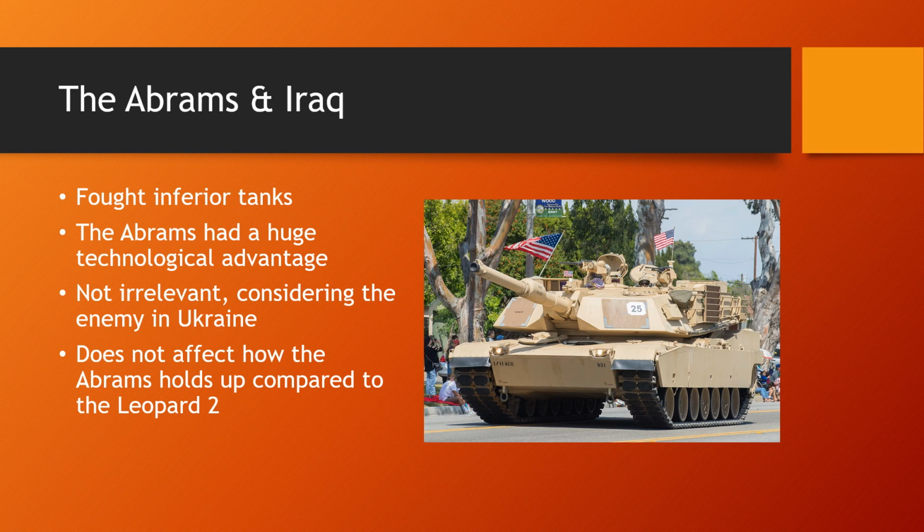But what the wars in Iraq truly provided the US with, more crucially, was experience on how to keep an army at war operational and supplied. But the Iraq wars have little impact on how the Abrams compares to the Leopard 2.